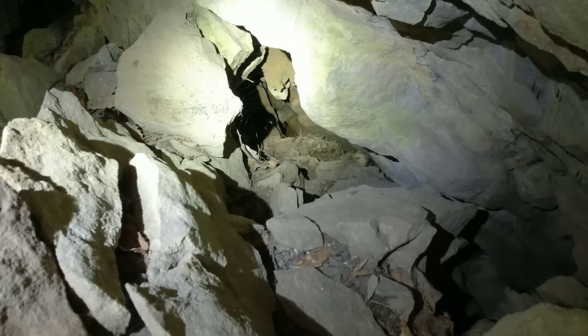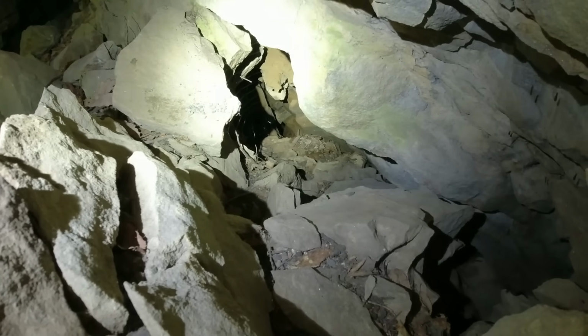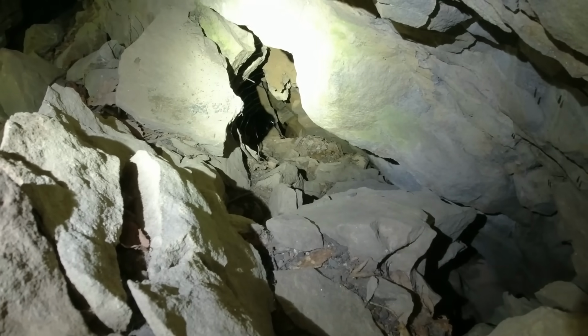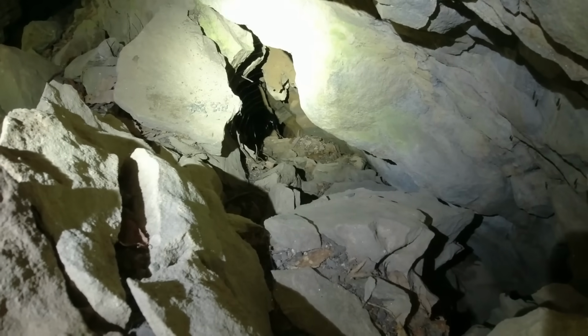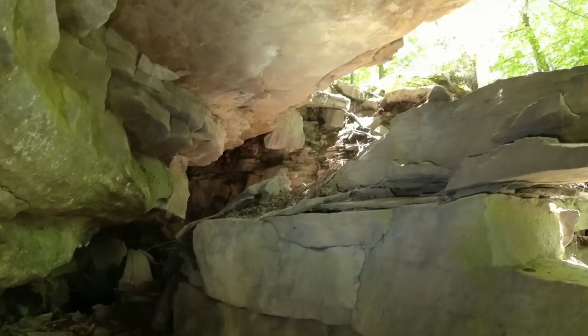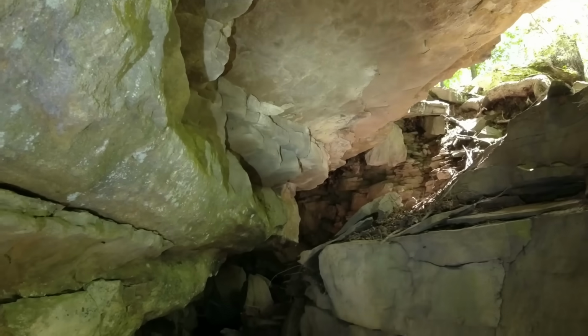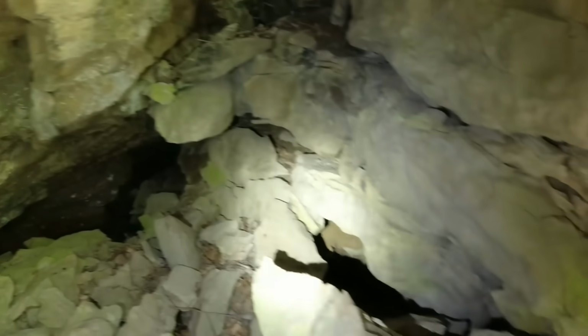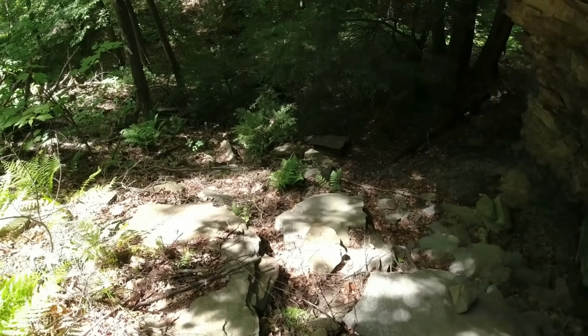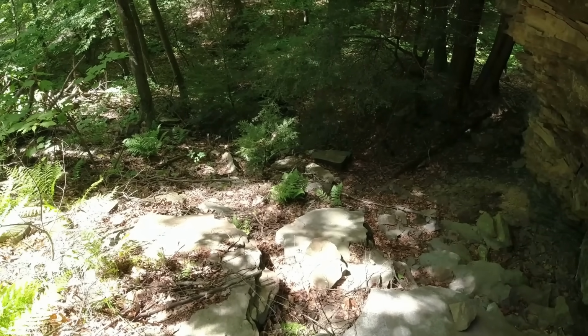So it's pretty safe to say that this was a mine portal at some point, whether it was for drainage or haulage or a manway or anything. But this is all broken away. There's a bunch of cave crickets flying around and mosquitoes. Yeah, we're standing on top of a portal right now. Pretty fascinating.